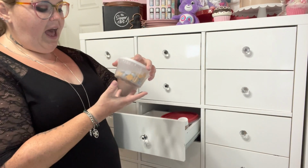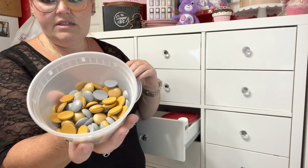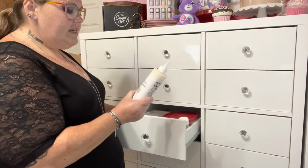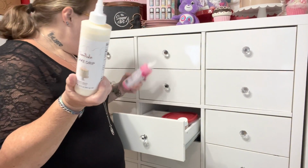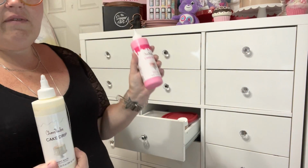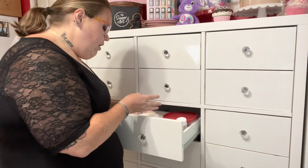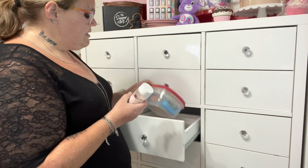In here I have, these are candy buttons. They're silver and gold. So I do have them in this drawer as well. And then I have not used these either, but these are chocolate maker cake drips. I have white chocolate, and I also have a bright pink to do a drip cake. And then I also have my Tylose powder in here in case I need it.